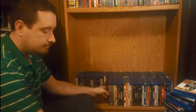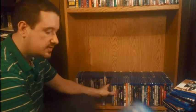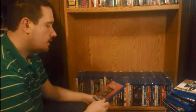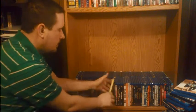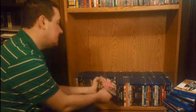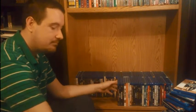Fast and the Furious, 2 Fast 2 Furious, Fast and Furious, Fast Five, Fast and Furious 6, and I don't own Tokyo Drift or 7 yet, but I will eventually in the future. Of course, I already own this on DVD, but I had to get the Blu-ray of Fight Club because it's one of my favorite movies of all time.